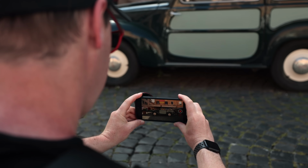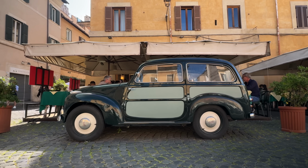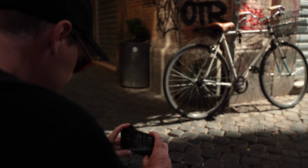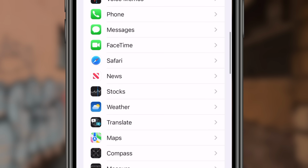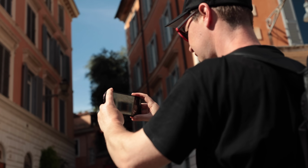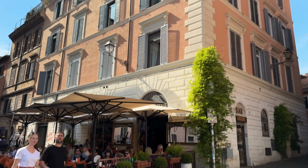Now, I want this edit to feel completely different from the first. No gimbal this time. I'm not looking for smooth camera movements. In fact, I'm deliberately looking for shaky shots, a more handheld, raw feel. I'm even going to go as far as to jump into my camera settings and turn off enhanced stabilization, because this will help give me a more authentic run and gun feel.